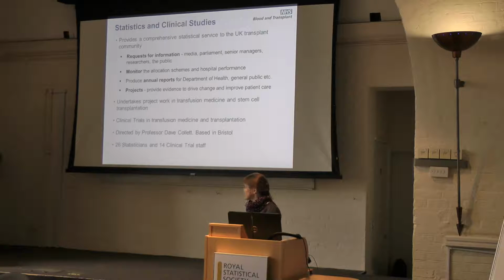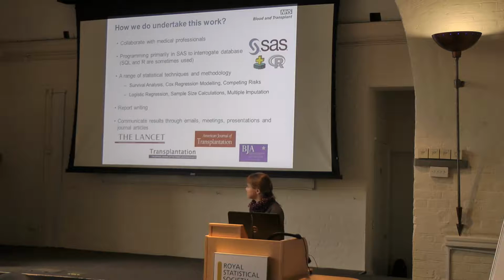And quite a large portion of our work is projects, so providing evidence to drive change and improve patient care. Alongside the transplant work, we also undertake a large amount of project work in transfusion medicine and stem cell transplantation. And within our unit is a clinical trials unit, and so we undertake trials in transfusion medicine and transplantation. We're directed by Professor Dave Collett, and all the statisticians are based in Bristol. Our total headcount at the moment is 26 statisticians, which I think is quite unusual for a group like we are, and 14 clinical trial staff.